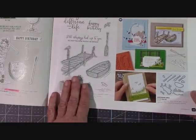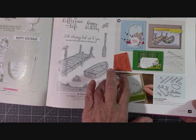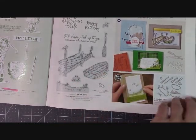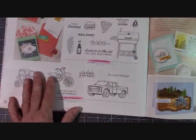Okay, By the Dock made it in. I'm not sure if this is in a bundle or not. Not sure, but I know it made it. That was one that I really wanted to order and I didn't get to, but ran out of time. It went by so quick.